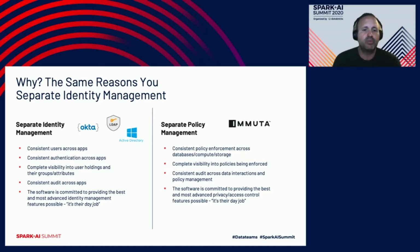You want complete visibility into who your users are and what their groups and attributes are. You want consistent audit on when people are logging in to where. And I think probably the most important thing is, the reason why a lot of us use Okta is it's Okta's day job to build identity management. They're going to give you all the necessary bells and whistles that you need to do what you need to do. Similarly, you would want to separate your policy management for very similar reasons.